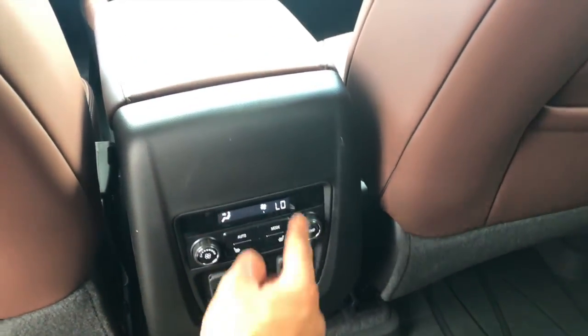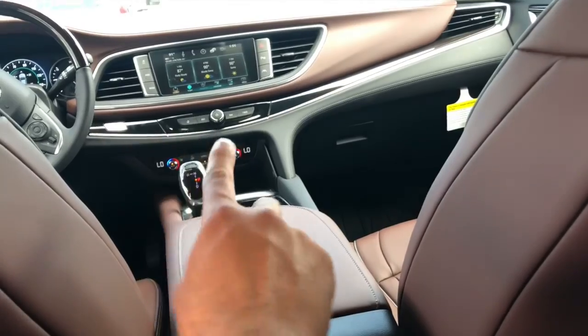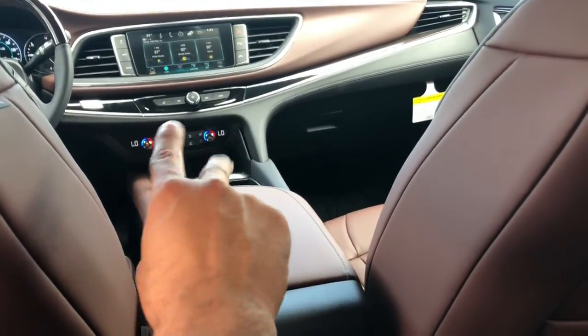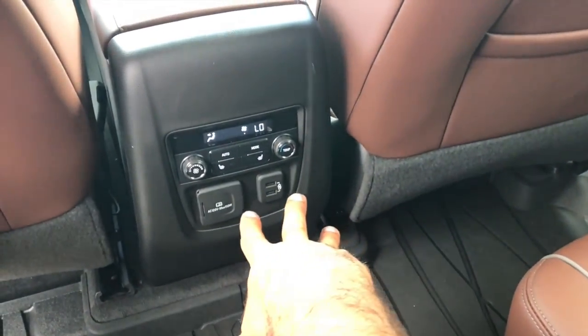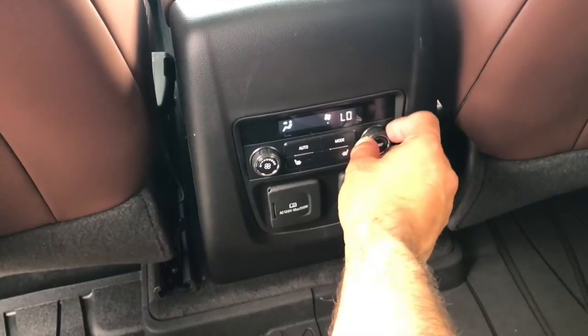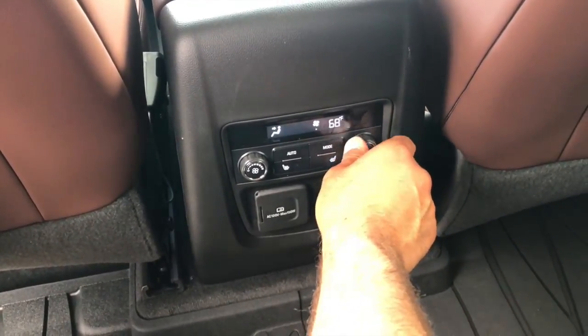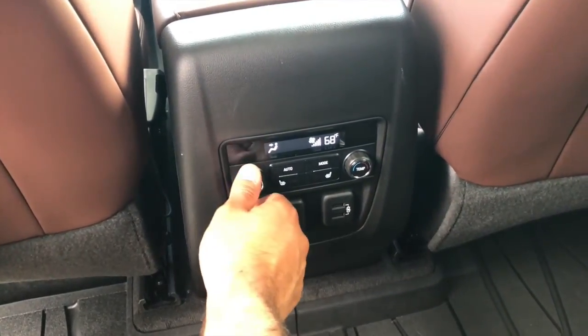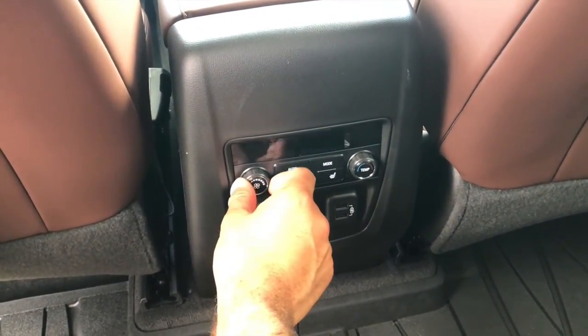Now, a couple other things. Up in the front, we had the dual zone climate controls. You'll see those there again. But now those are 2 climate zones up front, and then you're going to have a separate climate zone in the rear. Right over here, you can go ahead and adjust the temperature towards the rear as well, and set up your own temperature in the back. Okay, so all of those will be your option.